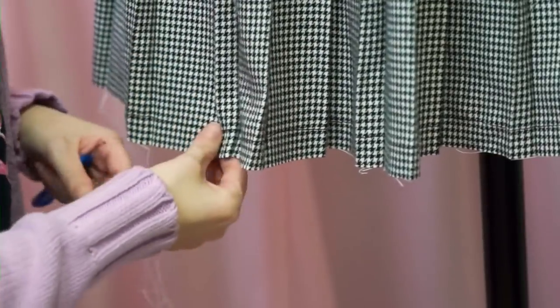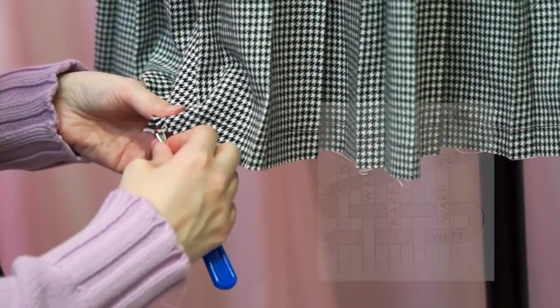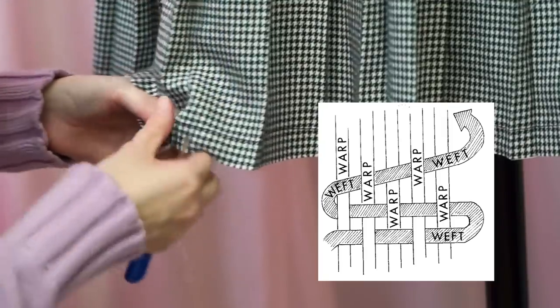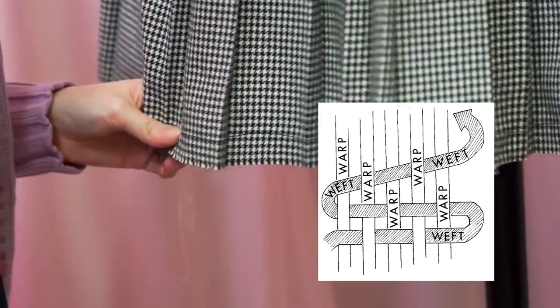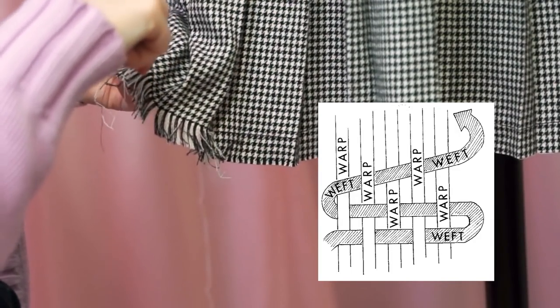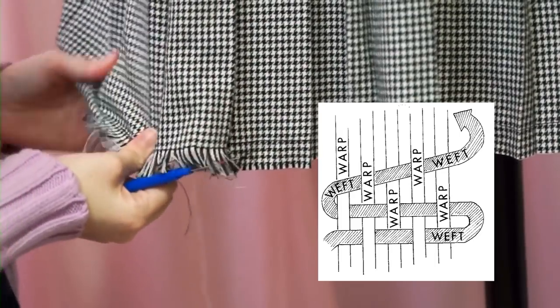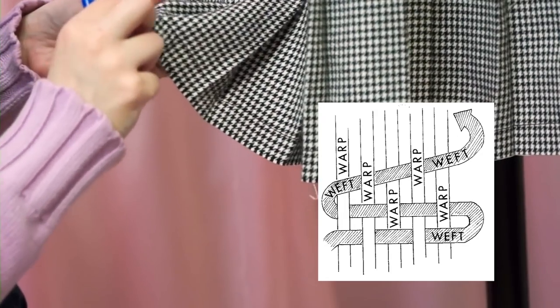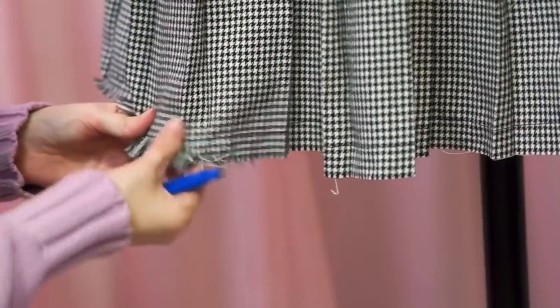I'm sure half of you are already very intimately familiar with this, but half of you probably aren't. So when you weave fabric, you have a set of warp yarns and a set of weft yarns. I'm using a seam ripper to pull out the weft yarns, leaving behind only the vertical warp yarns. This is a long and tedious process. Basically, you just look at where the grid in the fabric is, and you try to pull out the horizontal ones and leave the vertical ones be.